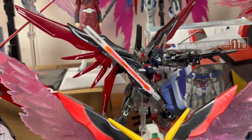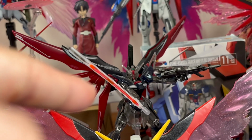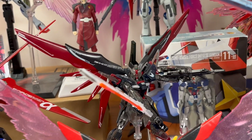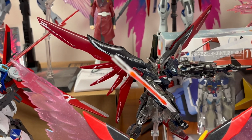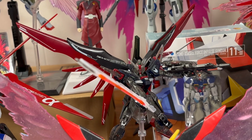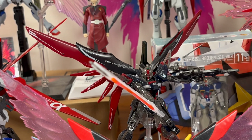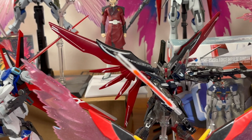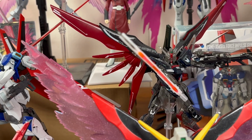Alright, next we have the Destiny Spec 2 clear color version. This guy right here actually has a very funny story. From what I heard, right during the peak of Seed Freedom's release, in the first week after watching the movie, you could get either the Rising Freedom clear color or the Destiny Spec 2 clear color. This is not the first time Bandai has done this. If you remember the Zeta new translation movies, after watching the movie you could get the clear version of Zeta, and the same thing happened with Narrative Gundam, a clear version of Narrative Gundam right after you watched the movie.